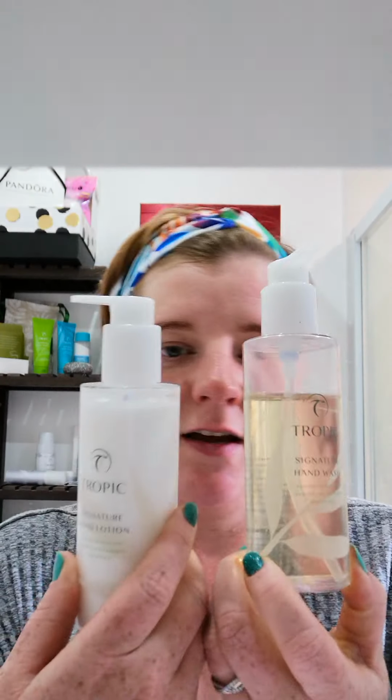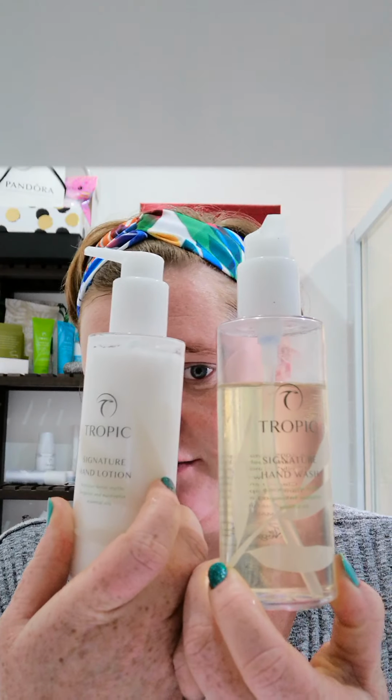Now, after using Sundrops, I will remind you all to wash your hands straight after. It is like any other tanning product. When you're going to use it, you wash your hands as soon as you've finished applying. So, great time and opportunity to also show you that Tropic do signature hand lotion and hand wash. Great little set for the bathroom. You can either buy them together or separately. It makes a cute little gift. So just make sure you give your hands a good wash after using your Sundrops.